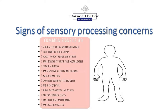A lot of these points are very similar to signs of ADHD. It's very common for children with sensory processing issues to be misdiagnosed with ADHD. It's important for educators to know the signs of sensory processing so it's not mistaken for ADHD. There are different ways that you will help a child with ADHD versus helping a child with sensory processing issues.